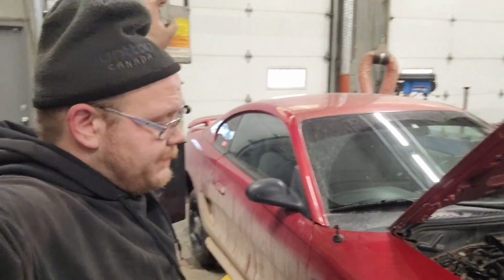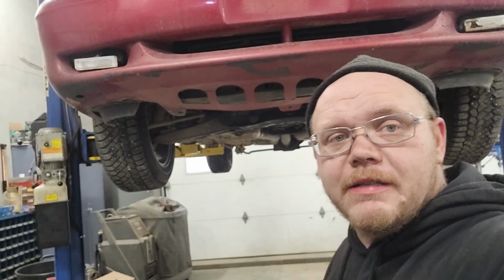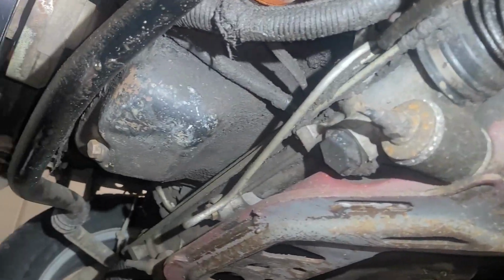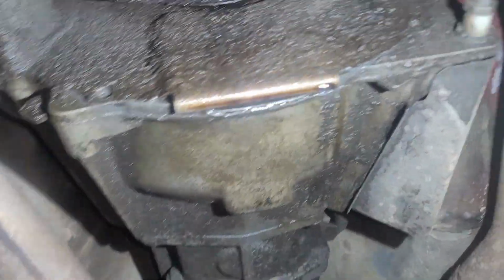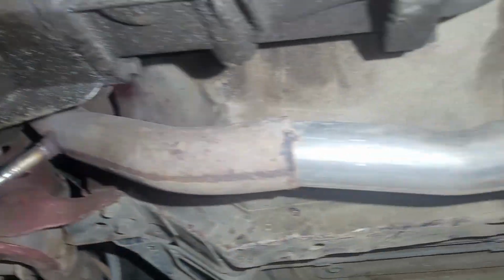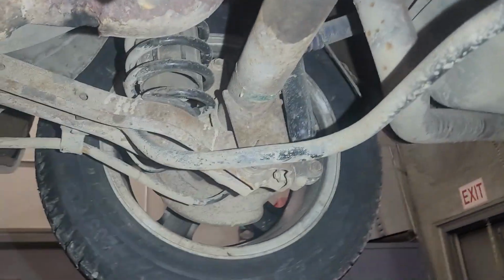So since we're here and we have the opportunity, why don't we just throw it in the air and see what we got going on underneath? Good news is the chassis has lots of lubrication. We got some power steering ATF lubrication, and some rear main seal lubrication. We got some dipstick tube lubrication, and some transmission output seal lubrication. We got some differential pinion seal lubrication.